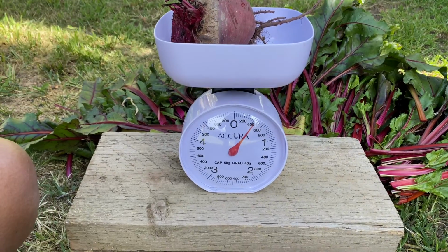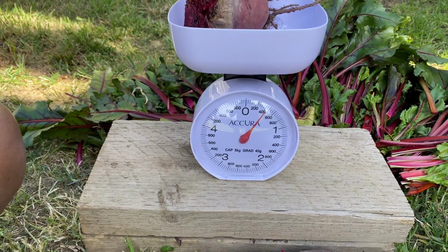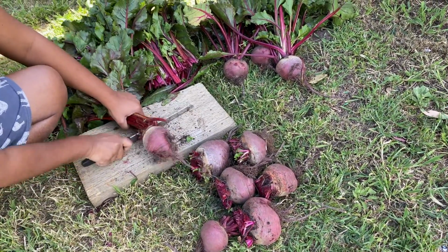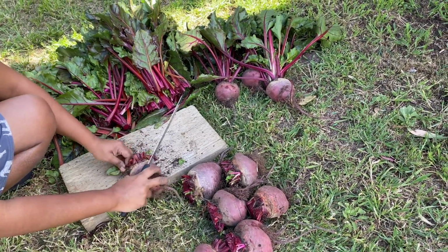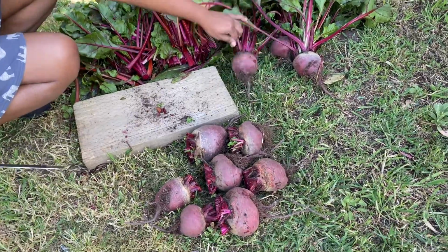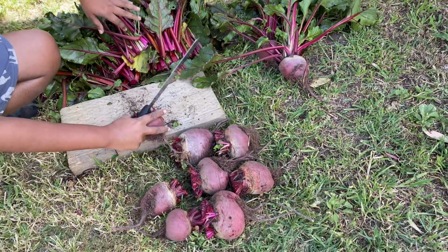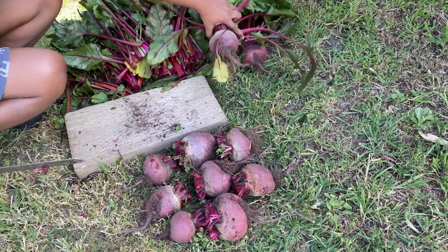I wanted to see the weight of these beetroots, but I didn't have a good weighing scale. I cannot put 1 whole beetroot with the leaves on this scale. It tips over. So I had to cut the leaves. These leaves are good in stir fries and salads. There are several ways to cook the leaves too. You hardly throw anything away from the beetroot except the real roots and the hardy stems of the leaves.